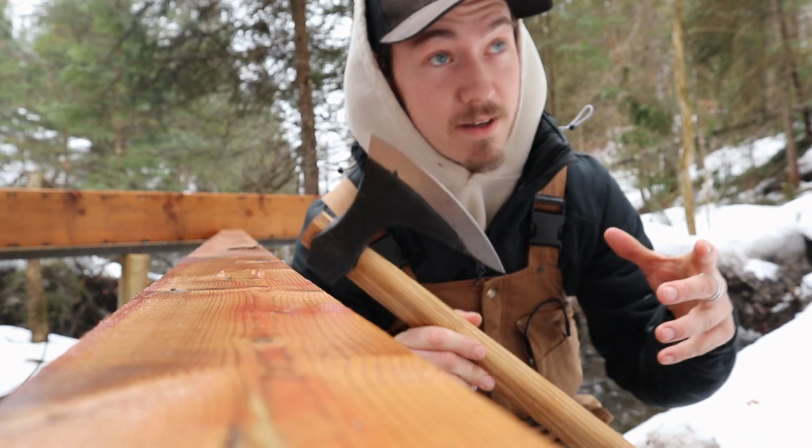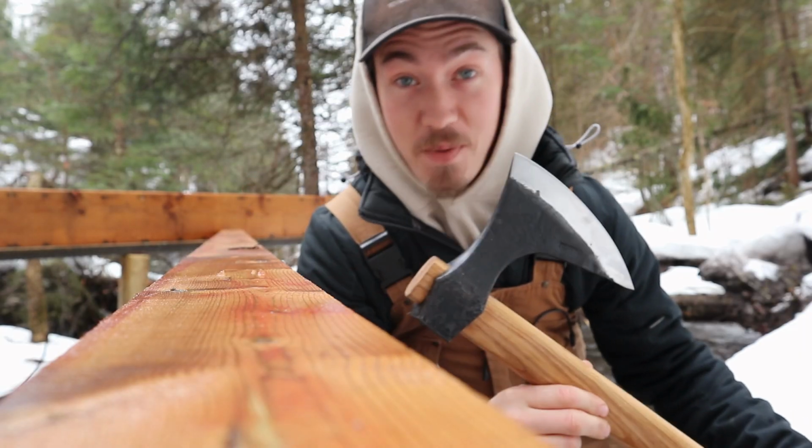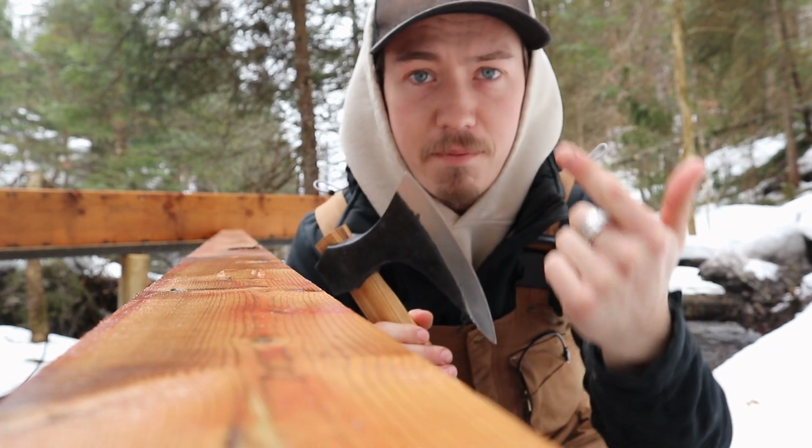But it's made in Sweden, I think. But check that out. That's a real legit bearded axe. And this thing is so sharp that I cut my finger on it.